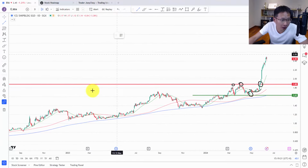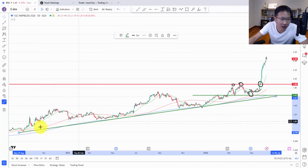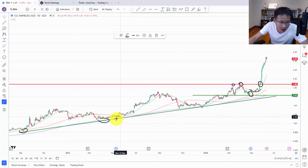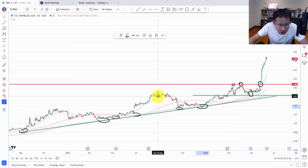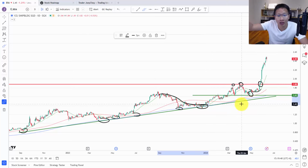In fact, we can also draw an upward sloping channel support line connecting the lows. Look at this, the lows actually get higher and higher, right over here. So it's a pretty strong uptrending stock in the longer term. Of course, in the short term, we did see some weakness. In August last year, we saw the 20 days moving average, the green line, start to slope down, start to flatten out, and then we saw the reversal.